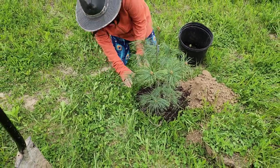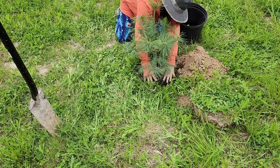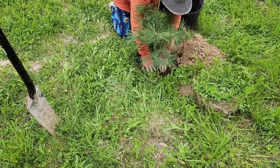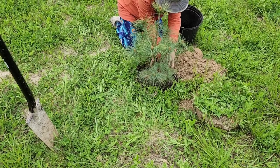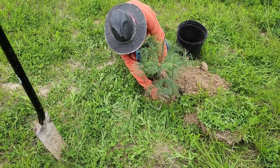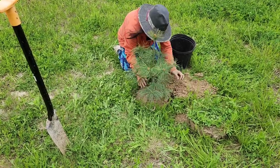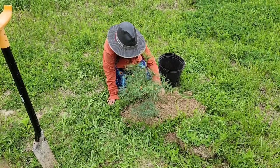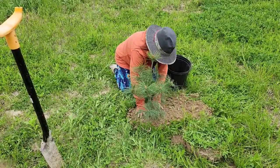Okay. Red bottom. It's on now. Take that loose fine soil and put it all the way around the. This one? Yeah. That'll give it a nice hard cap once it gets wet. And all of it? Yeah. There you go. Rita's pine tree.